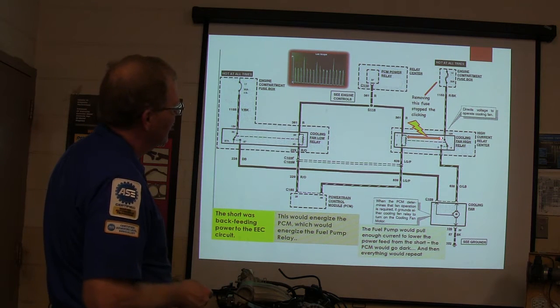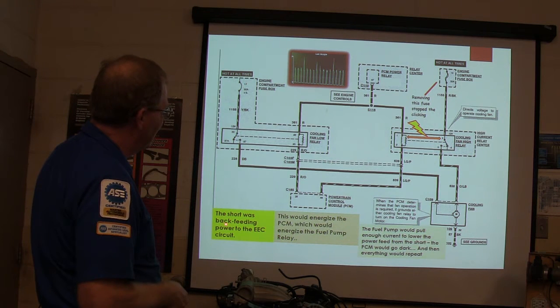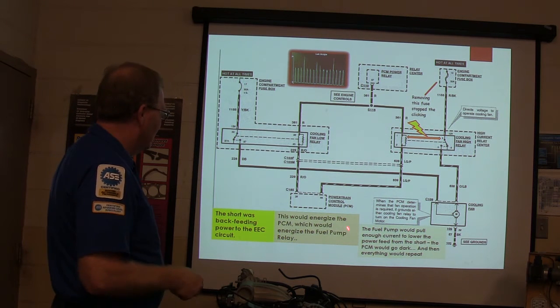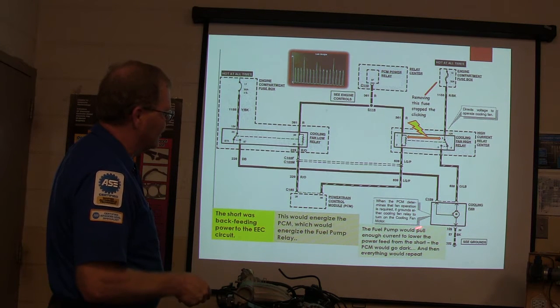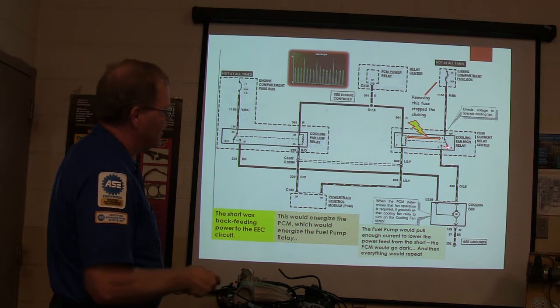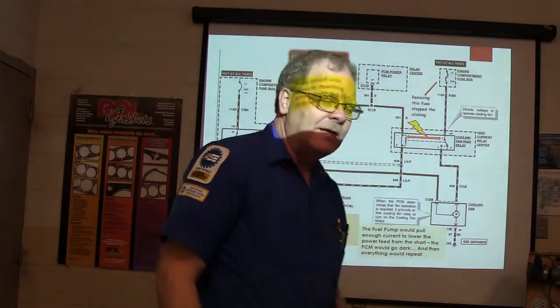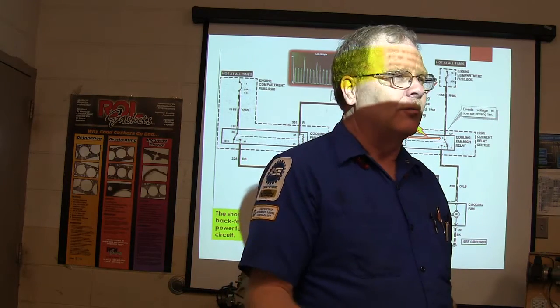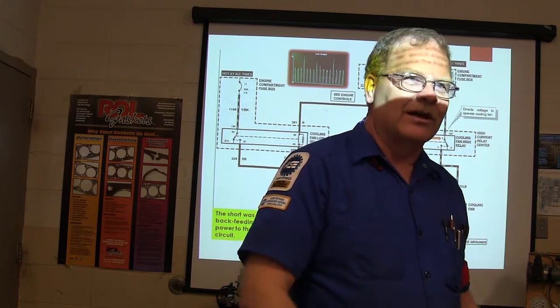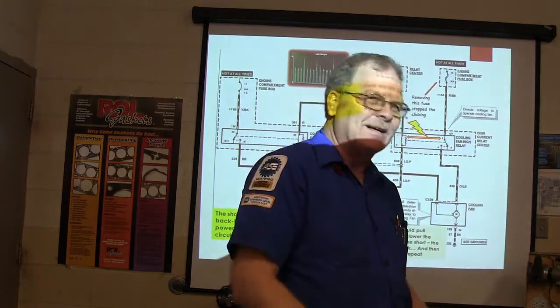See this right here? We got a short in power right here. All right, so the short was back feeding power to the EEP circuit. That would energize the PCM, that would turn on the fuel pump. The fuel pump was pulling enough current that it would pull the power feed from the short. In other words, it would pull that voltage down because this wasn't a good connection, but it was good enough to wake up the PCM. And the PCM would open his eyes and say, oh, it's time to run the fuel pump for 2 seconds. And the fuel pump would come on, and that would drain the voltage away, and the PCM would go back to sleep. Then it would wake up again, then go back to sleep, waking up and going back to sleep.